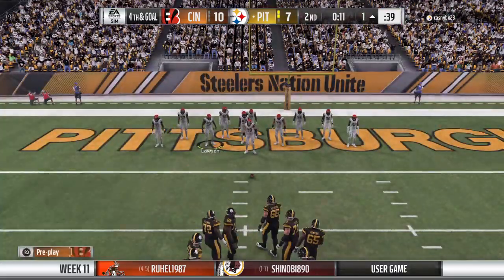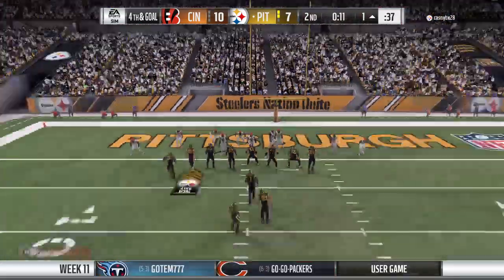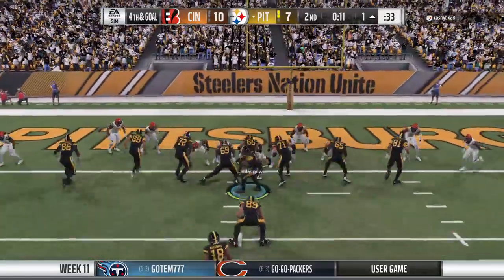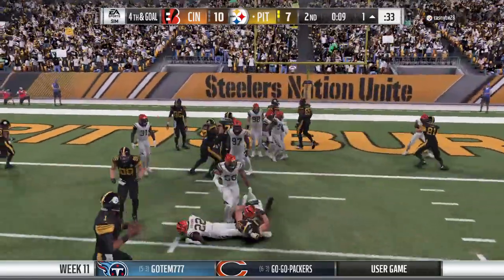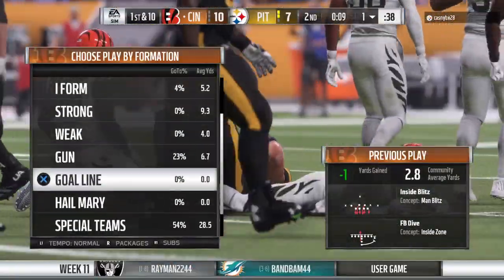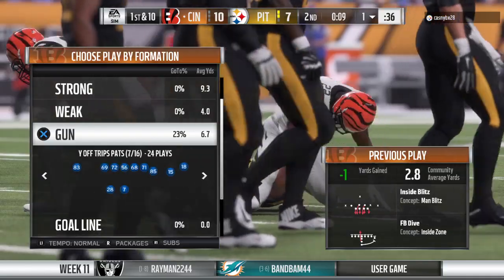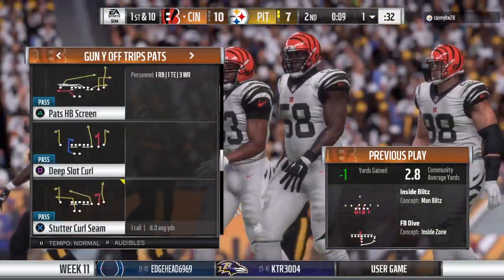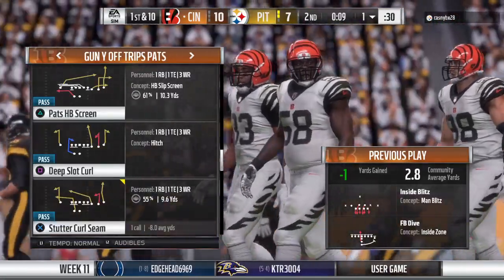They're not going to kick it. A chip shot, but they're going for it down 3 on 4th down. And they'll let the fullback try and take him home. Oh, and I think he went backward. He did. They tried to let the fullback pound it in between the tackles, but he stopped up short. And the Bengals are going to get the football back.